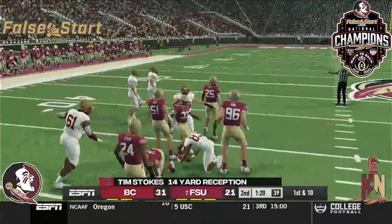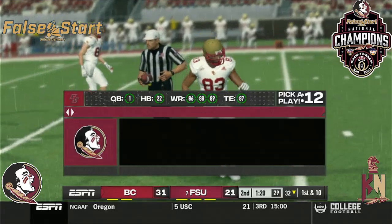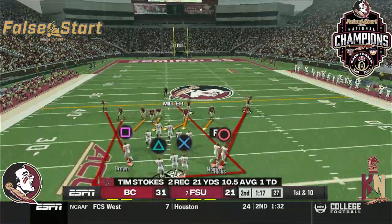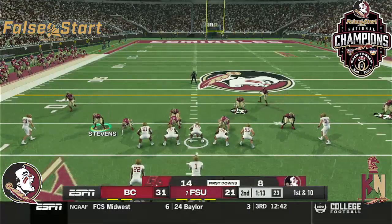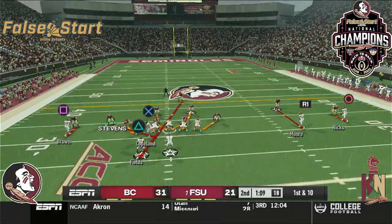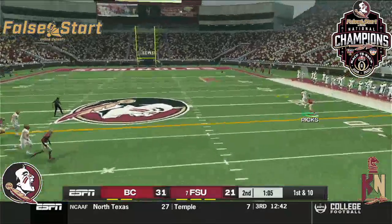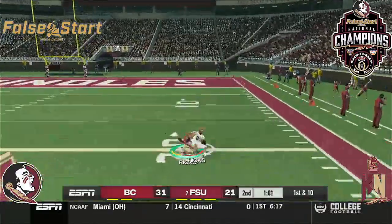Quick out to his receivers. That's good for a gain of 14 yards. That makes it 1st and 10. From their own 32-yard line. 1st down. Here we go. Check, check. He throws right. And he's got it. Good tackle.